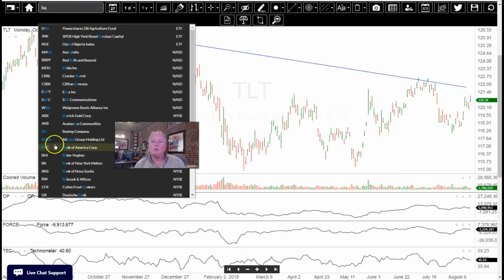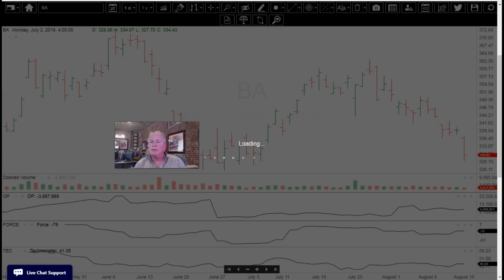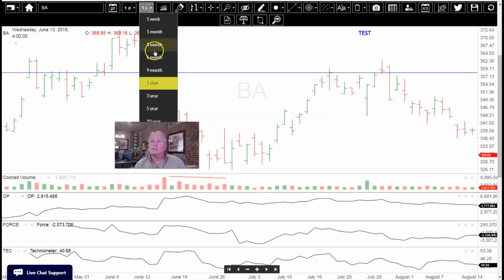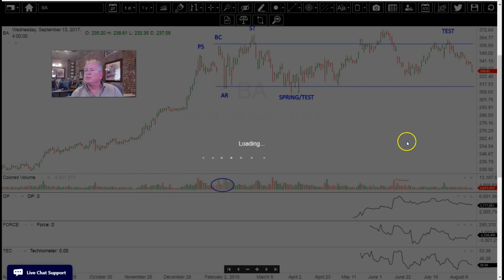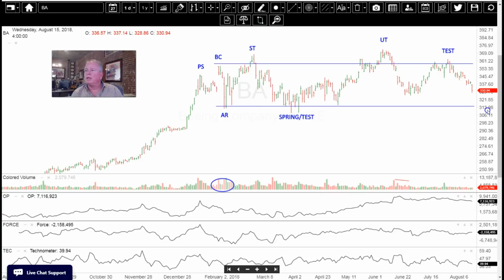Boeing we've been saying would be weak. Let's go to the 1 year. You can see here, perfect Wyckoff markings. We had the upthrust and the test, and now we're falling out of that as expected. We got a 40 on the technometer, so still leaves downside.